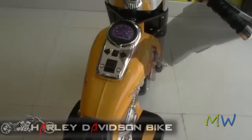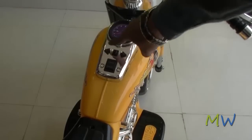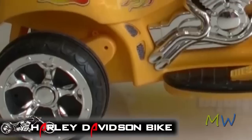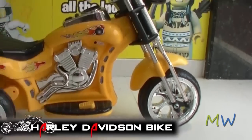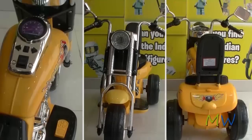Here is the right indicator of the bike. And here in between that you can see is the power button of the bike, and on to the left is the left indicator of the bike. Let's see how beautifully this bike is crafted for you guys so that you look so stylish while you're riding the bike. Wow, wow, wow, your very own Harley Davidson.